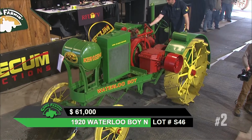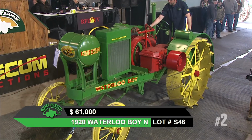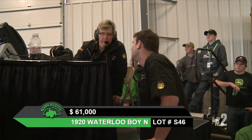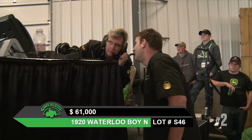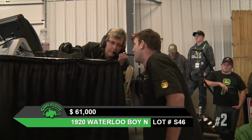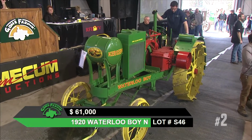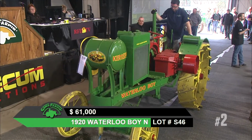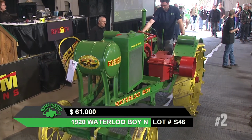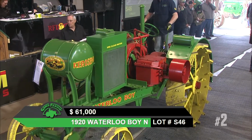And already reaching $61,000. Tell them I'll net them the full price, but that's all we got. I won't charge them the seller's premium, but that's all we got. Pretty nice sheet metal in them fenders and everything, so really a nice tractor. Again, folks, you're taking a look right there. Great shots of this 1920 Waterloo Boy.